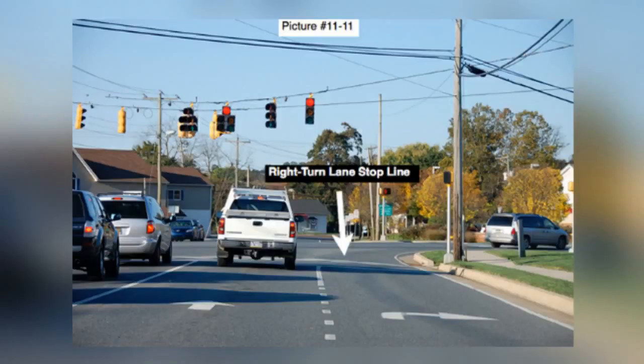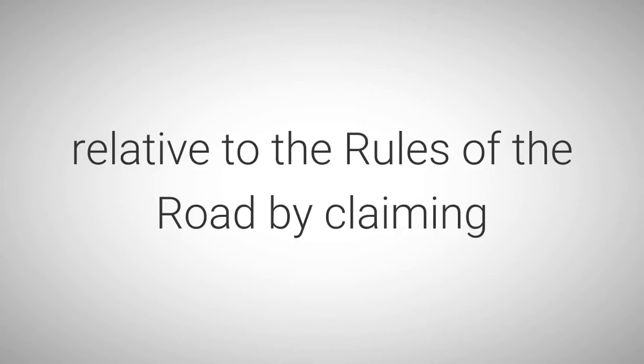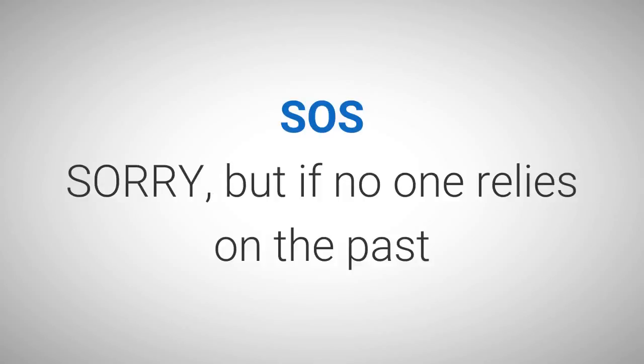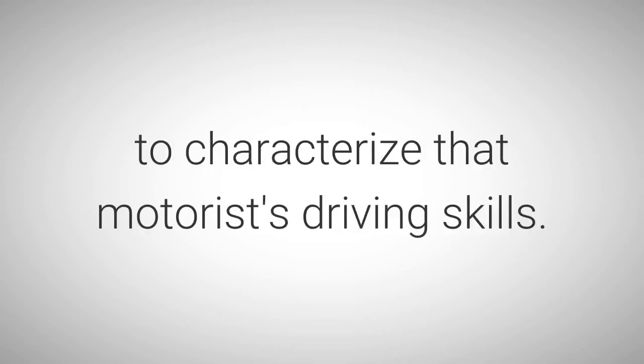5. Certainly, many Delaware motorists will defend their lack of knowledge relative to the rules of the road by claiming, "No harm, no foul," meaning he or she has always made this illegal act without any negative outcome. SOS. Sorry, but if one relies on the past to predict the future, there is no question smart driving cannot be used to characterize that motorist's driving skills.